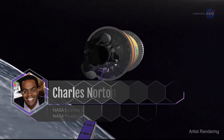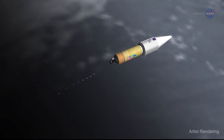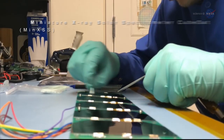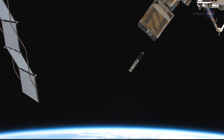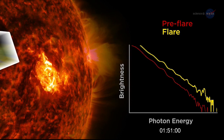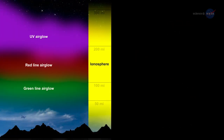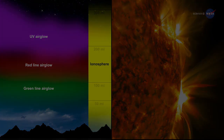According to Charles Norton, Special Advisor for Small Spacecraft Missions in NASA's Science Mission Directorate, another advantage of these compact cubes is they allow for very focused scientific inquiries to take place. The Miniature X-ray Solar Spectrometer CubeSat, or MINX for example, is a student project using a commercial laboratory detector in space. MINX measures the soft X-ray solar spectrum in the gap of energy coverage between 2 other missions, RESI and IRIS. This gap region in the solar spectrum is important in the excitation of the Earth's ionosphere and of particular interest for observations of solar flares and active regions.